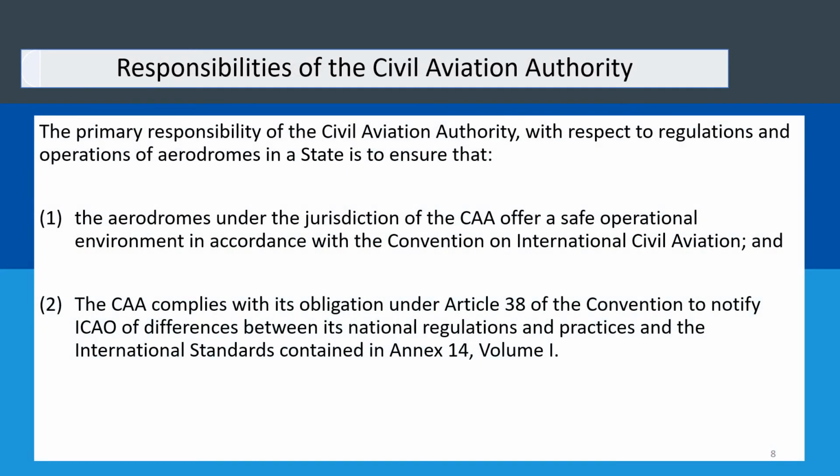Responsibilities of the Civil Aviation Authority. The primary responsibility of the Civil Aviation Authority with respect to regulations and operations of aerodromes in a state is to ensure that 1. The aerodrome under the jurisdiction of the CAA offer safe operational environment in accordance with the Convention on International Civil Aviation, and 2. The CAA complies with its obligation under Article 38 of the Convention to notify ICAO of differences between its national regulations and practices and the international standards contained in Annex 14, Volume 1.